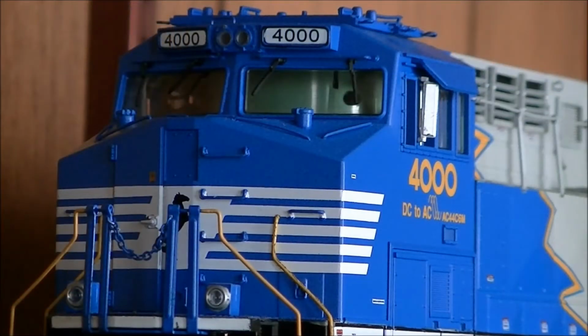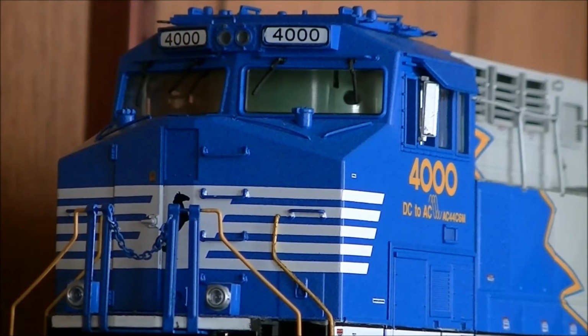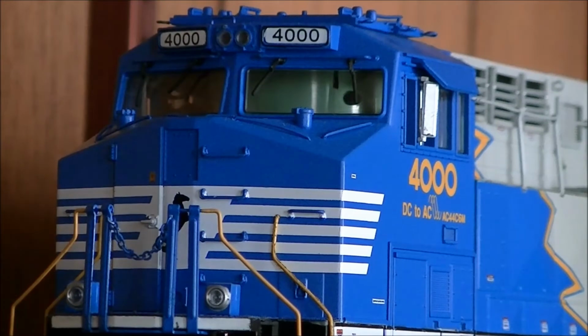On the nose of the model, we see a difference between this model and other MTH production AC4400s. In the center of the cab is a hole for a nose-mounted headlight. NS orders locomotives with high-mounted headlights instead of nose-mounted lights like other Class 1 railroads. GE, however, leaves the hole for a nose-mounted headlight on all NS units and simply fills in the back with a plate. All of NS's AC44C6Ms use Gevo cabs, and as such, have the nose cavity like that on NS ES44ACs. MTH's model of the AC44C6M features this hole, which adds a lot to the realism of the model.